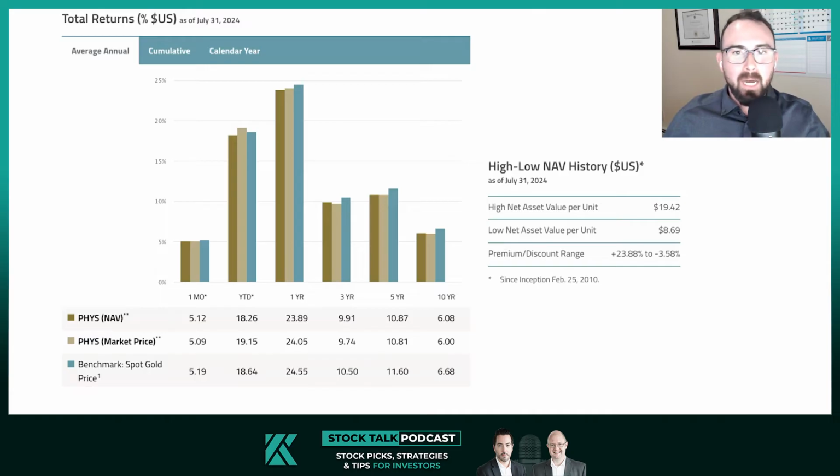And as you can see, since inception, the premium or discount to the net asset value has ranged from a premium of all the way up to 24% to a discount of 3.6%. So the market price may have been trading at a premium when this individual bought it, causing their actual return to be different from what the underlying commodity has actually done if that premium does disappear.